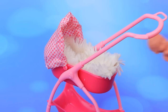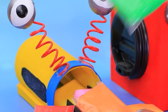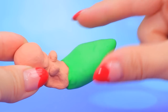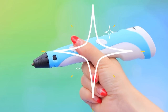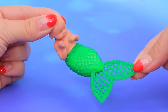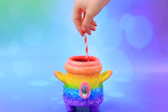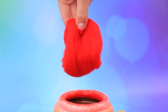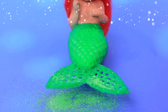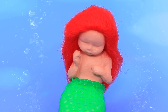Let's transform you. Oh, light clay. A green one. Make a tail. 3D pen in action. Draw scales. A fin. Throw wool. Berries. Mix well. Lala Kadabra. Red hair. Sprinkle with glitter. Little Mermaid is ready to explore the world.